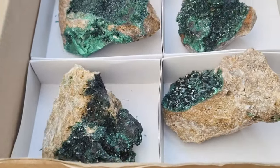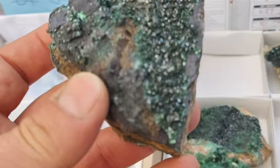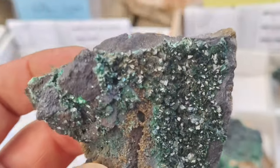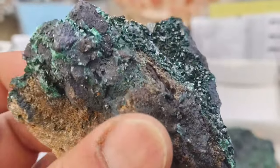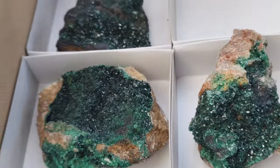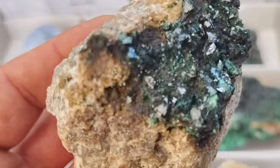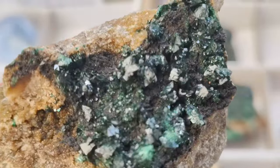Onto some libethenite for the copper junkies. This is very much a collectible item. There's a whole lot of libethenite on top of goethite. These are 6 specimens, rated very good to A grade. They weigh 1.27 kilograms. These are really large crystals for libethenite.